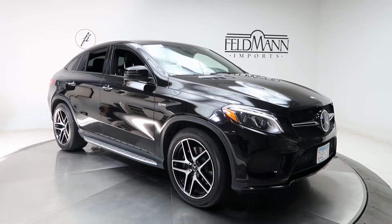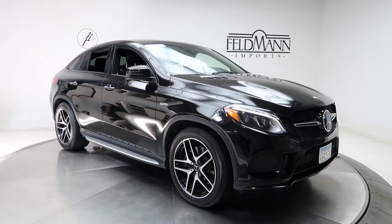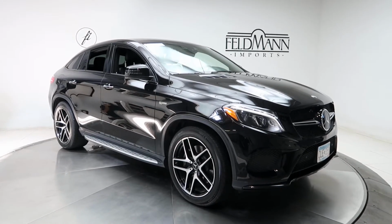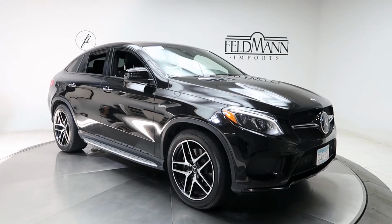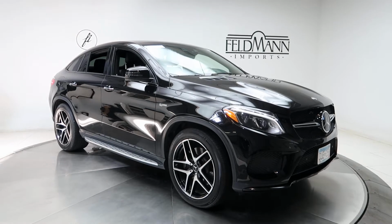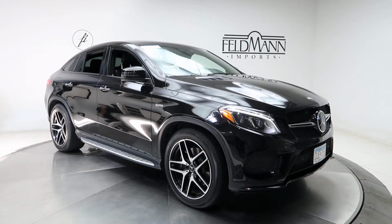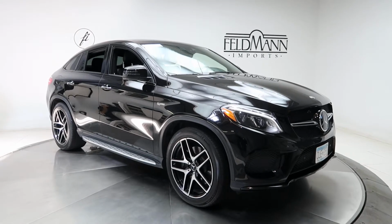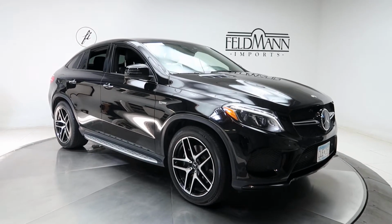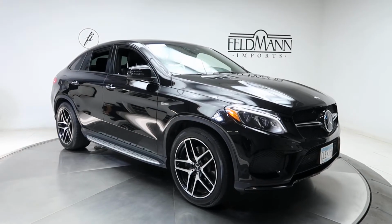Today we're taking a look at a certified pre-owned 2019 GLE 43 AMG Coupe. This one's black. Underneath the hood is a 3-liter V6 twin turbo pushing out 384 horsepower and 385 pounds of torque. This one does come with the AMG Night package, which is going to give you a high gloss black exterior trim, 21-inch AMG twin 5-spoke wheels with black accents. The tires are in good condition.